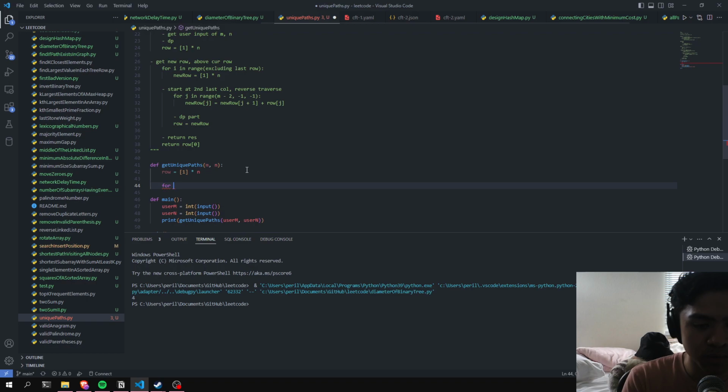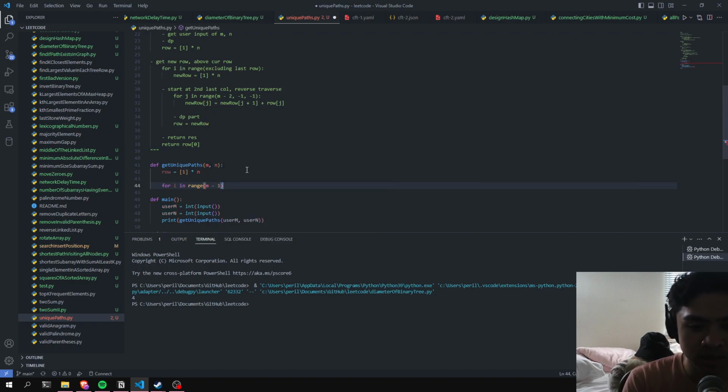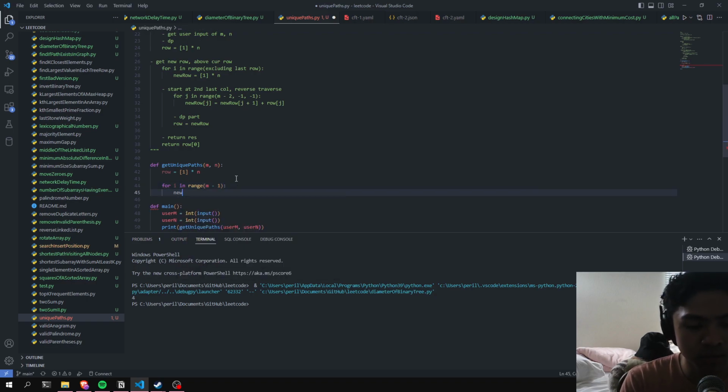So not every row, we're going to calculate to get the result. So for i in range, excluding the last row, so that's basically n-1. So we're only going to do it n-1 times. And then we're going to say new row is going to be equal to the same thing. It's going to have 1s. It's going to have n 1s.